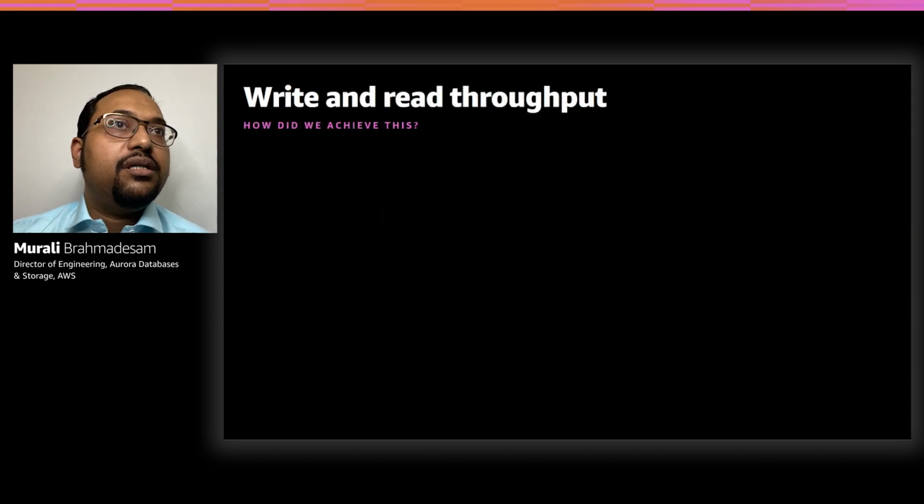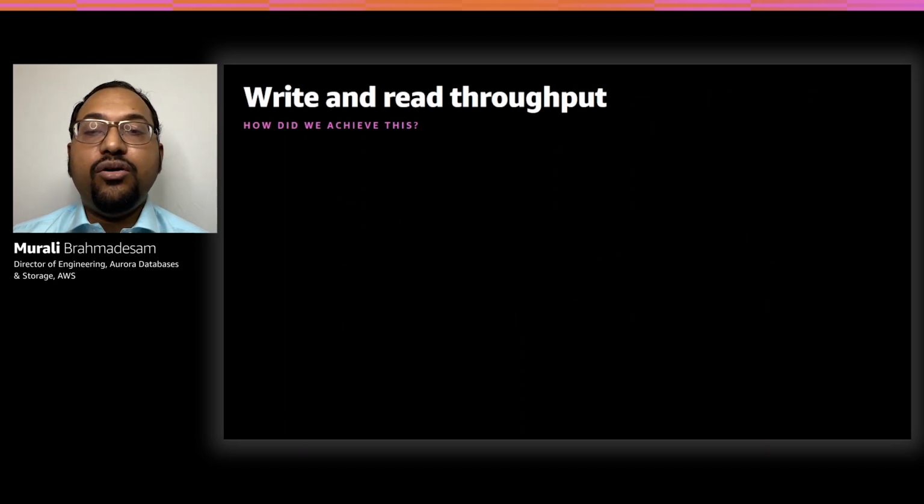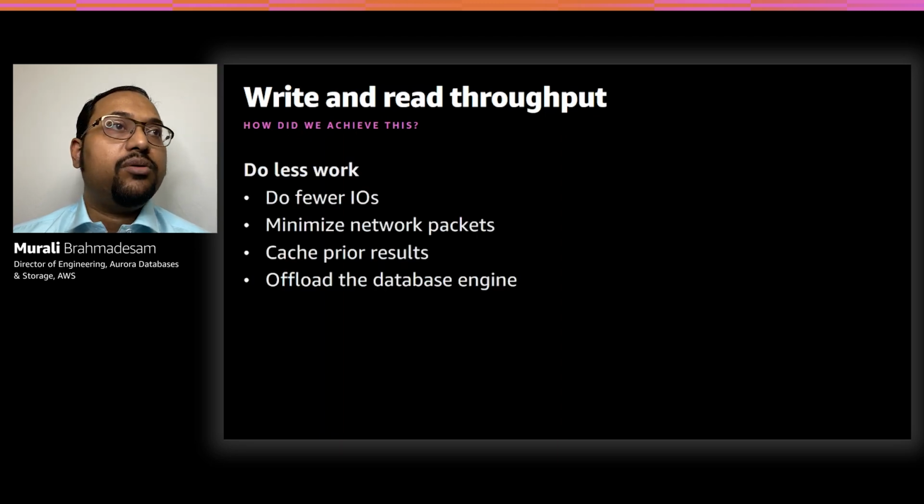The question is, how did we achieve this? By doing less work. So we do fewer IOs, we minimize the number of network packets, we cache prior results, and more importantly, we offload parts of the database engine to a purpose-built storage system that we'll talk a little bit more about in the next slide.